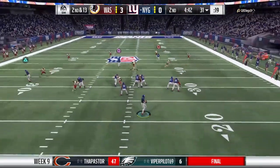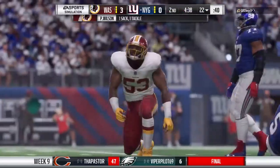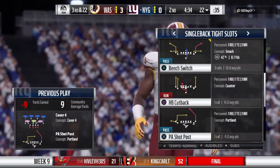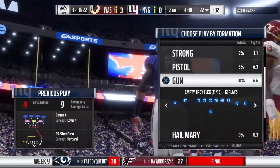Off play action, it's Webb. He can't avoid the pressure. Redskins get there. Well, they go play fake. The problem is nobody was faked out. And when no one's faked out, what's the end result? Sack. Quarterback gets hit.